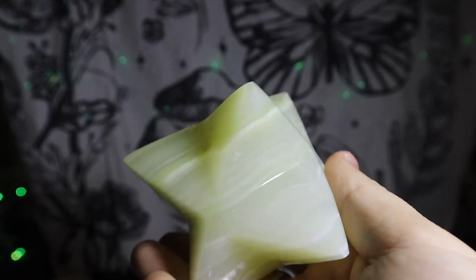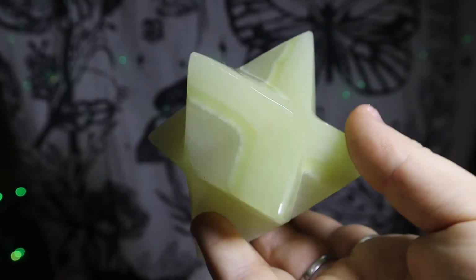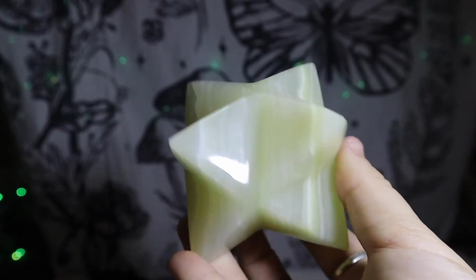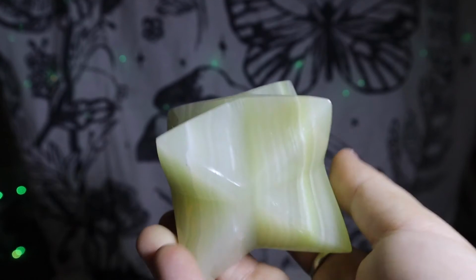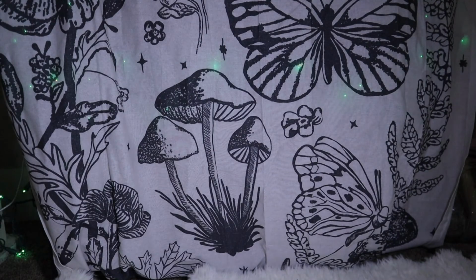I got this from the crystal shop in Portland that I went to. What was it called? Celestial Awakenings. That's what I got it from. Celestial Awakenings has some great prices and just a great crystal in general. Beautiful, beautiful. I then got another crystal from Sapphire Center.